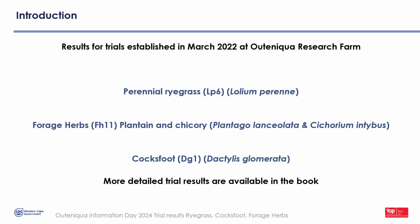The results for trials established in March 2022 at the Outeniqua Research Farm will be covered in this presentation: the perennial ryegrass, forage herbs, which is plantain and chicory, and cocksfoot. And more detailed trial results are available in the book.